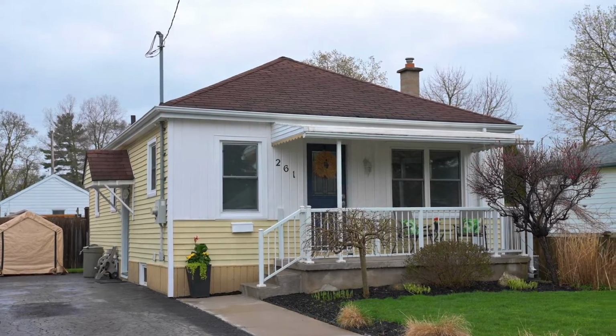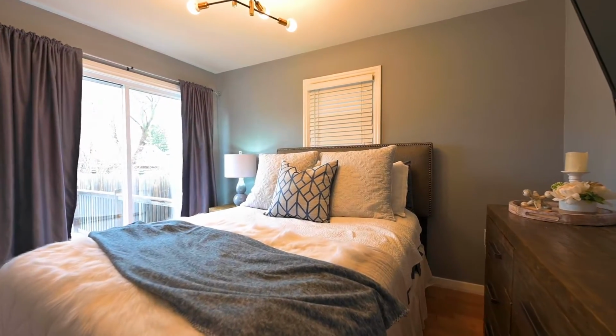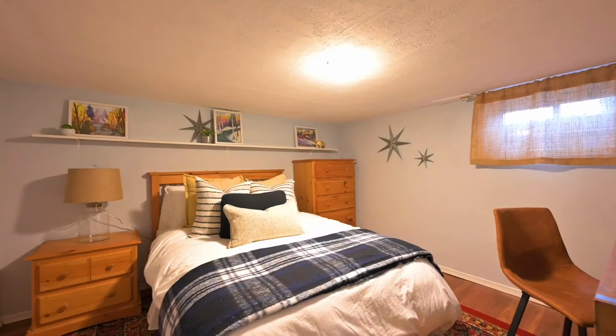Now this home has been tastefully updated over the years, but I wanted to highlight that although this main floor only has 2 bedrooms, they're both a really good size. In the lower level, it's partially finished with a 3rd bedroom and half bath.